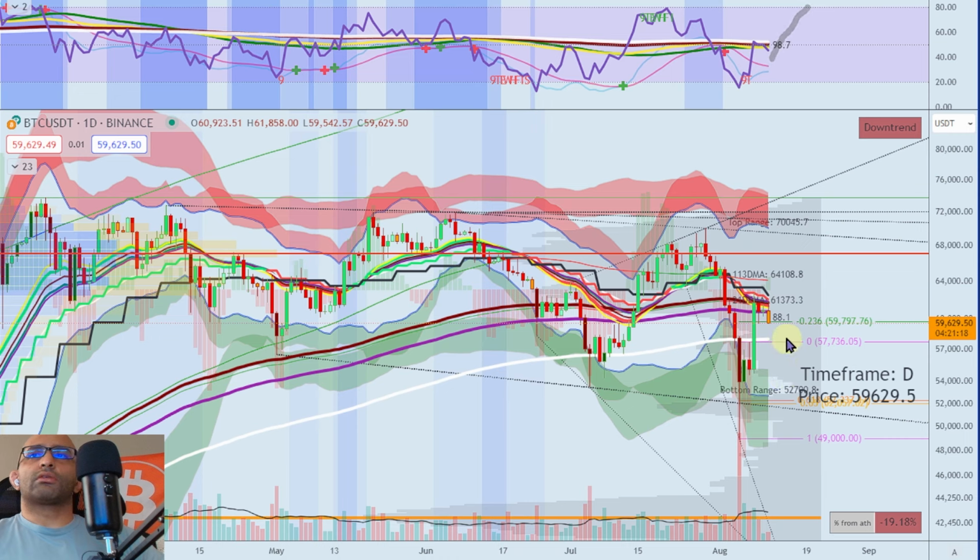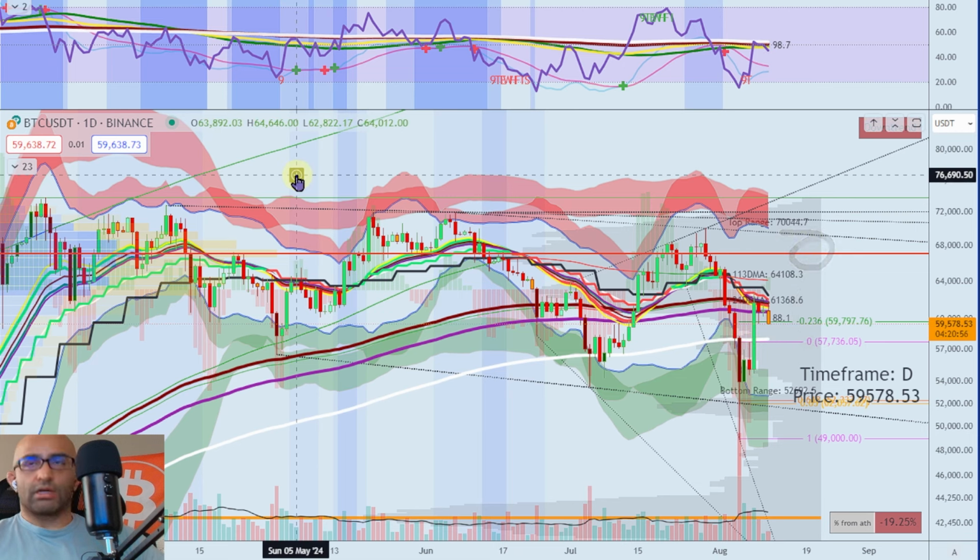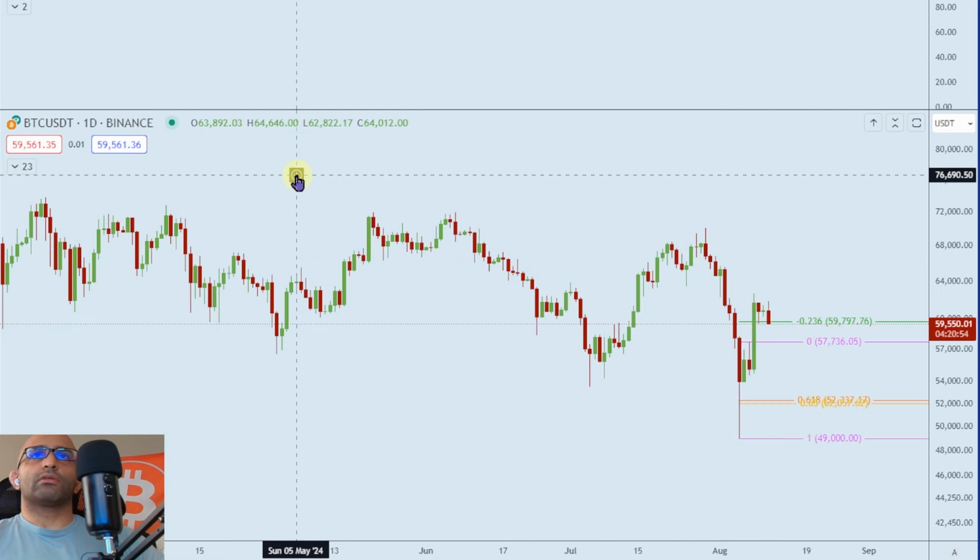I think short term, though, it is still possible that we go up to this area here before we have a retrace and then go up. I think that's still a possibility. But if we do go down right now, I'm expecting this point right here to hold, guys, at like 57K before we go back up. So that's kind of what I think right now. In my opinion, I think that's what's going on.